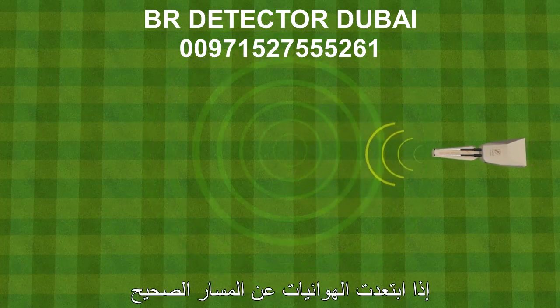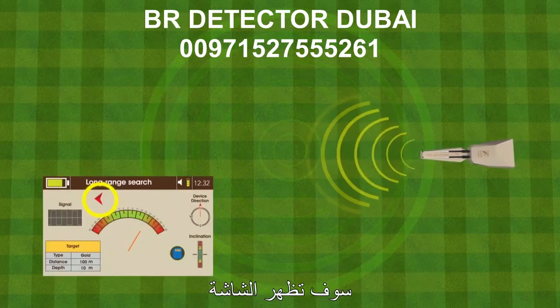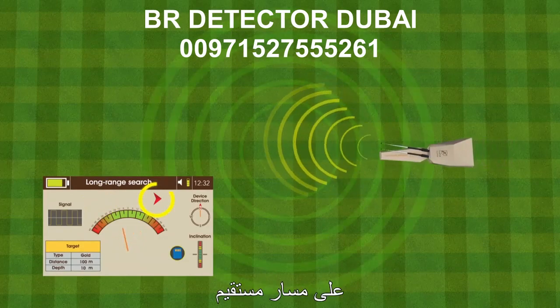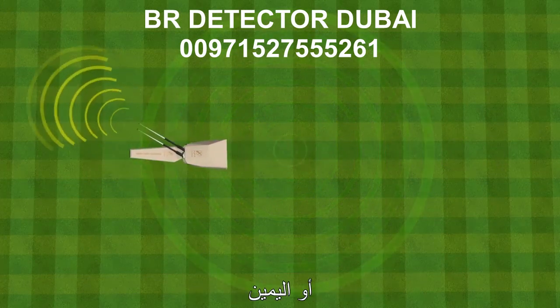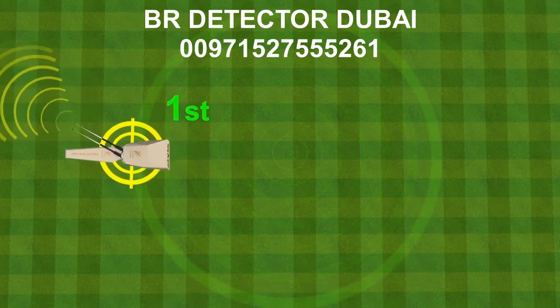Walk toward it. If the antennas turn away from the correct path, left or right, the display shows arrows guiding the user to adjust the direction on a straight course. Once the target point is passed, the antennas will turn all the way left or right. Then the user should stop, and this is the first halt.